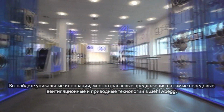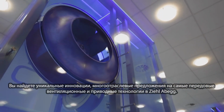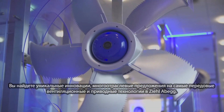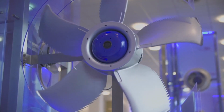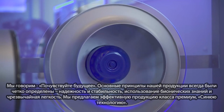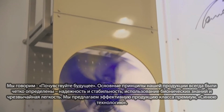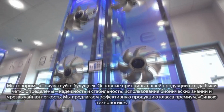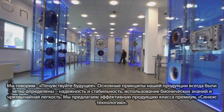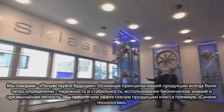You will find pure innovation, or rather a new dimension of a diversified offering of the most modern ventilation and drive technology at Ziehl Abegg. They call it Feel the Future. The basic principle for the products has always been clearly defined here. Sustainable, bionic, highly efficient and extremely light. The premium efficiency products, Blue Technology.